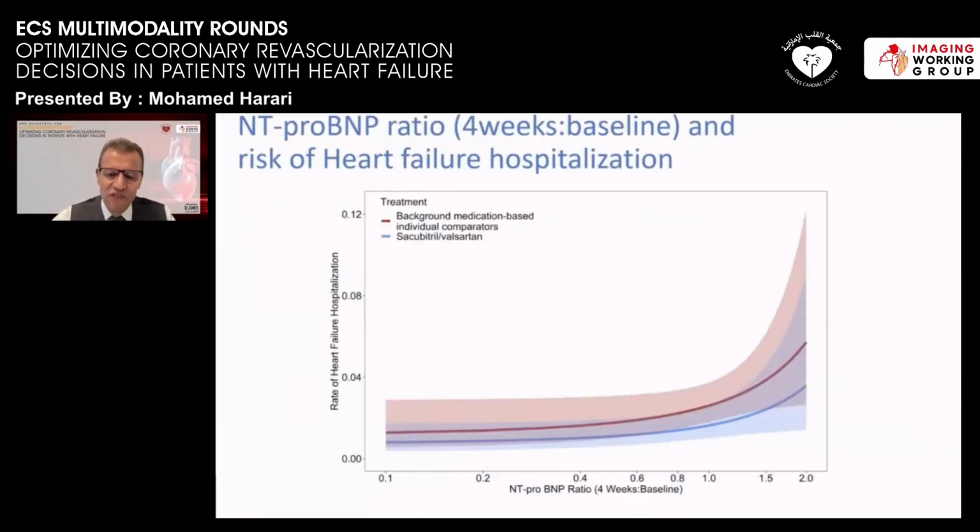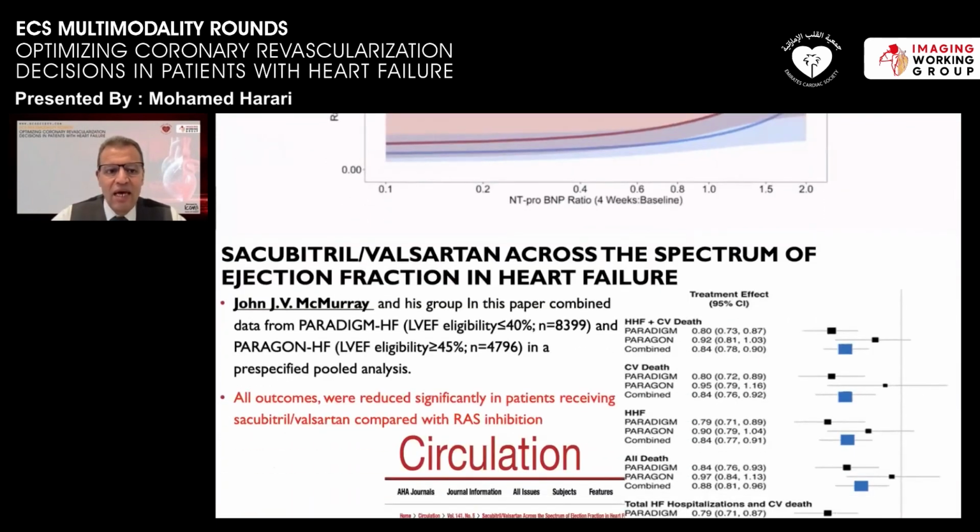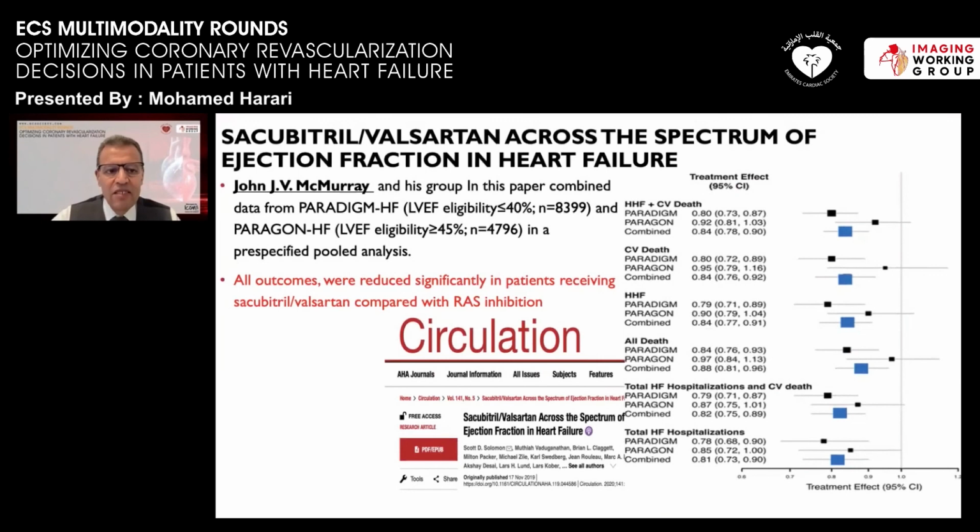And the benefit, the effect on heart failure hospitalization, did correlate with the reduction of the NT-proBNP. So that's the PARALLAX. I have to just go to 2 papers by John McMurray and his group.